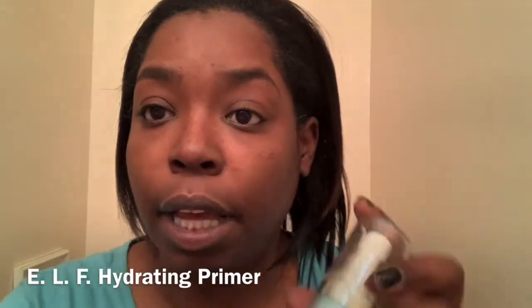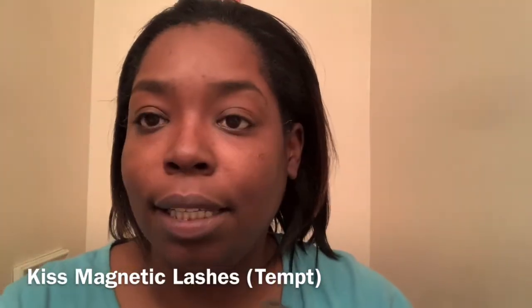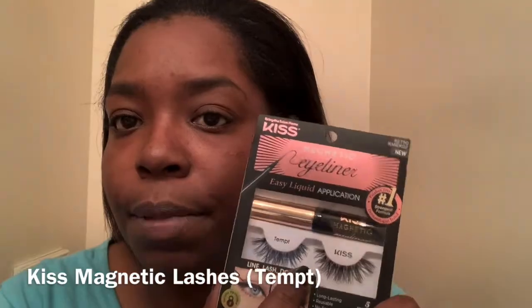I'm going to start off with the e.l.f. primer, hydrating primer. I'm also going to be using my Ashley Lee Cosmetics eyeshadow. It's a little messy, but I'm going to use that. There are a lot of things. I didn't realize how much makeup this takes to do all this, but looking at all this stuff, I'm like, whew. I'm also gonna be using the Kiss Magnetic Eyelashes with the Tempt Lash.